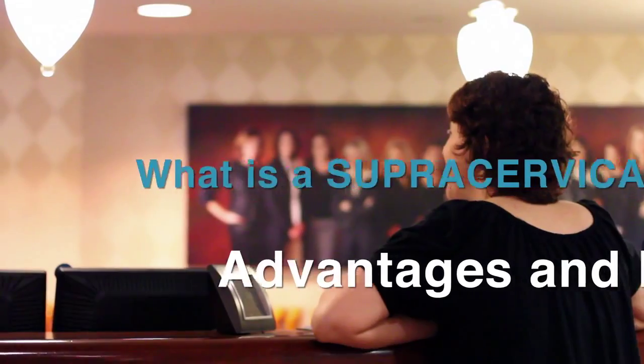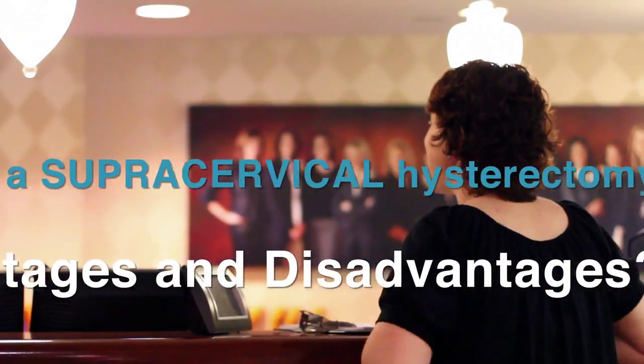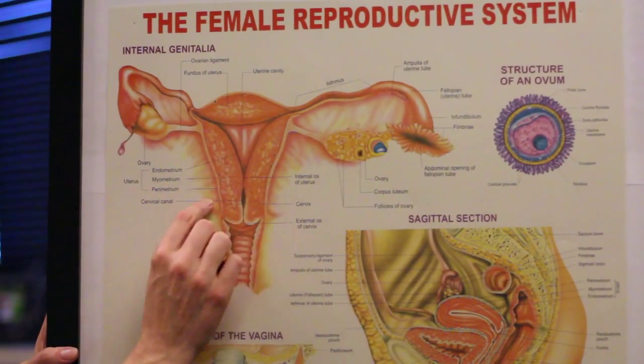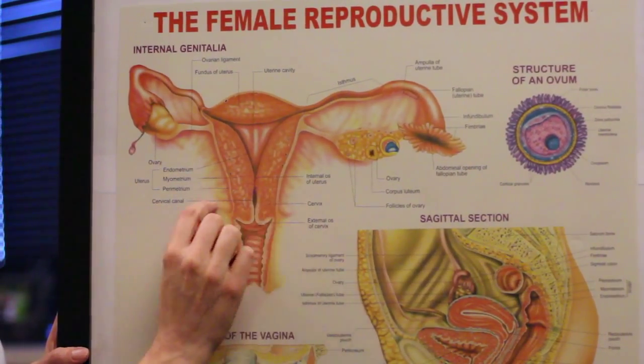What is a supracervical hysterectomy? What are the advantages and disadvantages? A supracervical hysterectomy is the removal of the uterus above the level of the cervix. This type of hysterectomy leaves the cervix in place, which is located at the top of the vagina. There's a faster recovery time to a supracervical hysterectomy because there are no stitches that are needed to heal at the top of the vagina. I allow my patients to return to all normal activities in just 2 weeks after a supracervical hysterectomy.